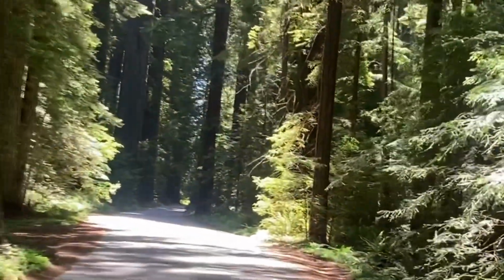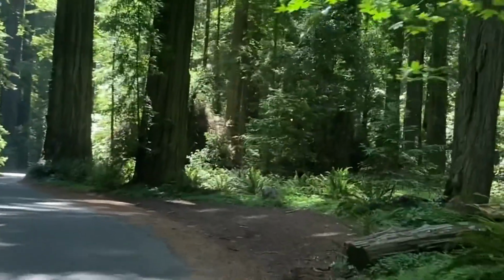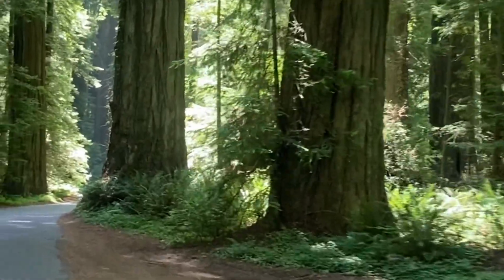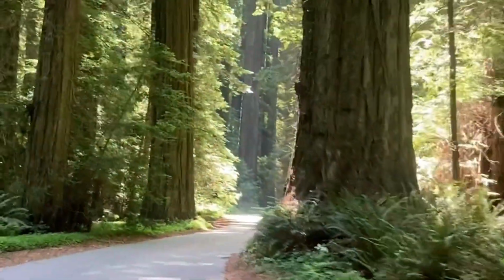You do have to drive slow, and you'll probably want to pull off and take pictures and just hang out and walk around a bit. But just look at the scenery. You could easily spend a half day going down Avenue of the Giants.